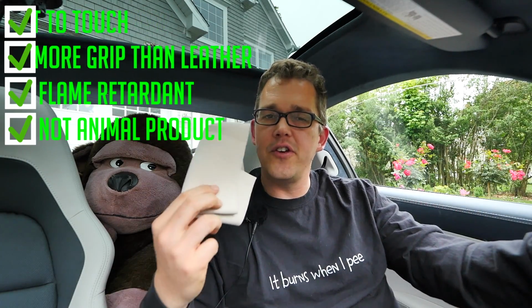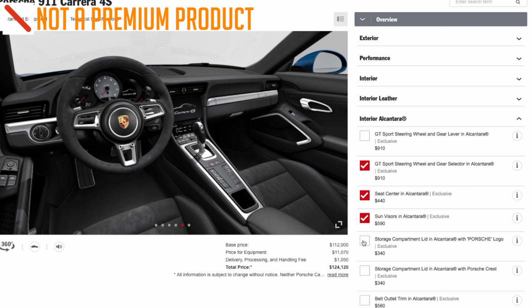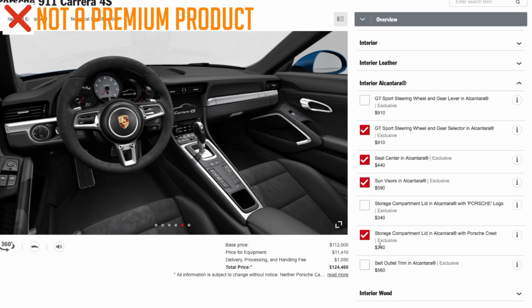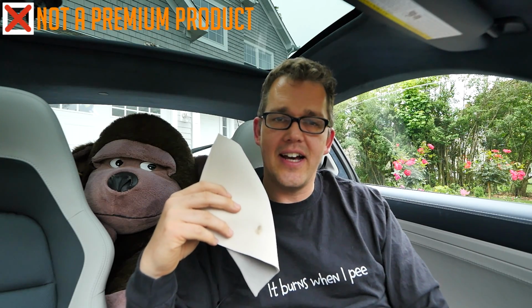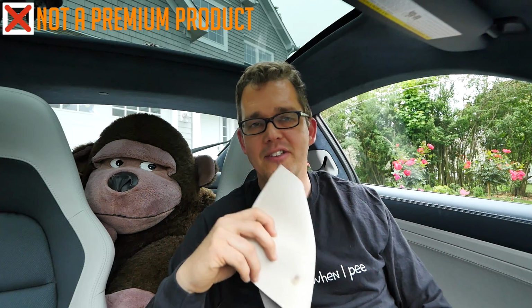However, with that said, there's a few questionable things about this product as well. And the first one being that this is not the premium product that car manufacturers make it out to be. Porsche, for example, sell this at the same price as they sell genuine leather, sometimes more. If you configure a 911 with Alcantara in it, it's the same price or more than the leather. When in fact this costs about $15 or $16 a yard, which is about a tenth of the price of the genuine leather they put in Porsches, and they do not pass that savings on to you.